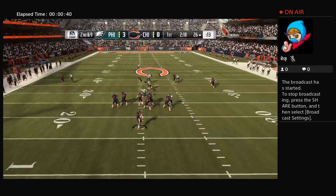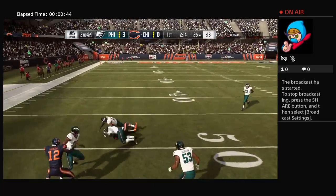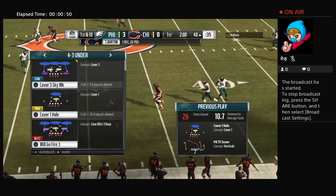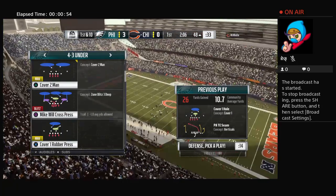They run play action for Howard. Now Trubisky, looking left side, and he's got him in. It's Burton. And he'll be taken down, but not before he gets into enemy territory. A good pickup there, 26 yards.